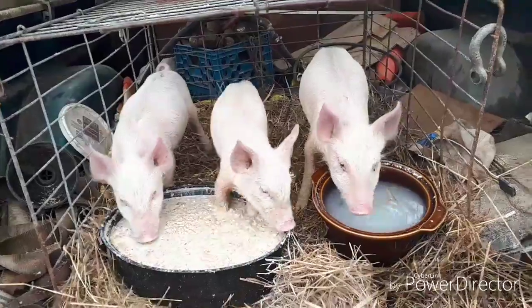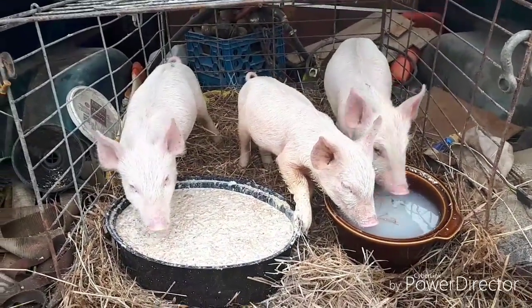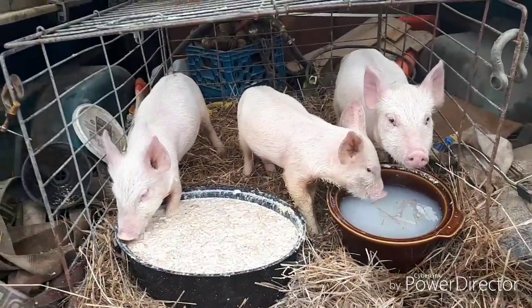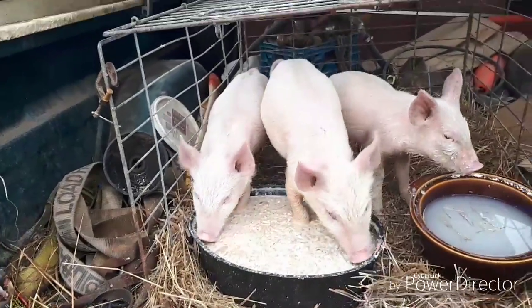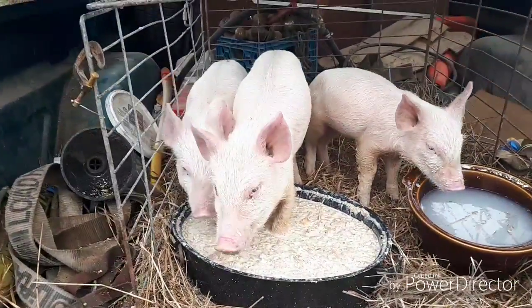Today is June 1st, 2017. These three little piggies arrived on the farm here. They're eating a slop there I mixed up with hog grower grain mixture. It's a hog grower.